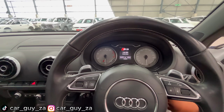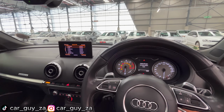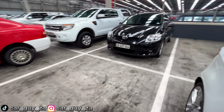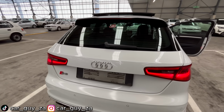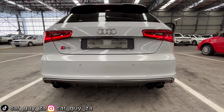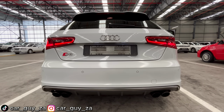Okay, so I simply put the key into the ignition, turn the key, and I'm placing my phone at the back of this car so that you guys can properly hear a cold start from these quad pipes. And bear in mind, this car has a stock standard exhaust, so hopefully you guys can hear the, what you call it, the cold start.